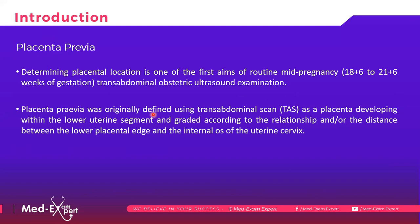First, placenta previa was defined using the transabdominal scan as a placenta developing within the lower uterine segment. And of course, it's graded or classified according to the relationship between the placental edge, or the lower placental edge, and the internal os of the uterine cervix.